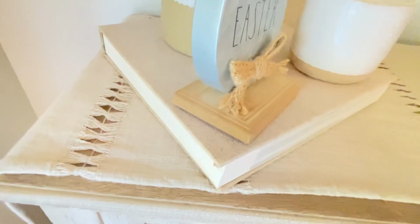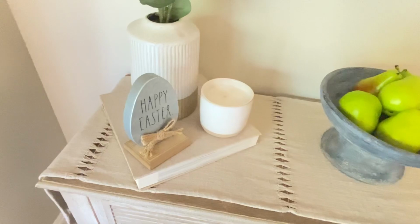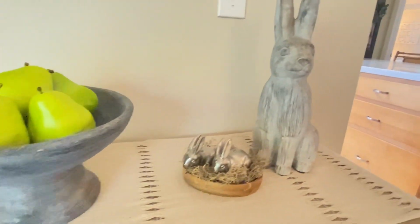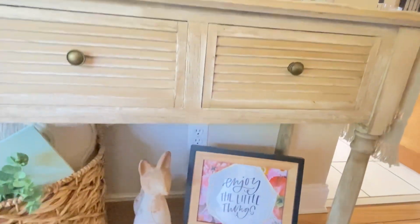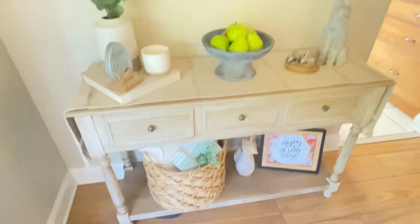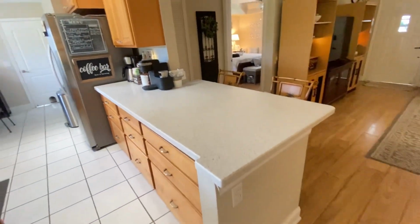I picked up this book at the Thrifty for 25 cents, and it's kind of hard to tell on screen, but what I liked about it is it's pretty thick, a couple of inches, and it has that linen cloth cover on it. And then this vase or vessel I DIY'd, you'll see later if you stick around. And that bunny is another one that I got for next to nothing at Home Goods a couple years ago. I switch out the words in that little picture frame down there every season. Just keep the prior season in there, keep it easy, right?